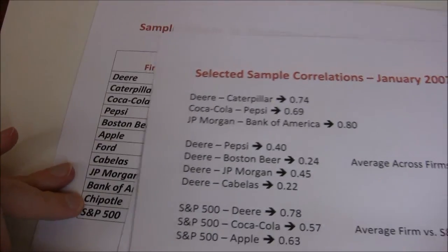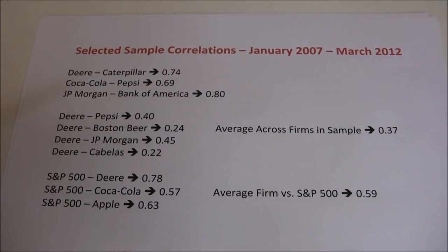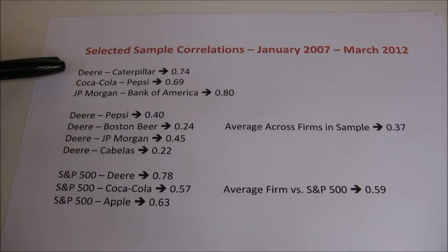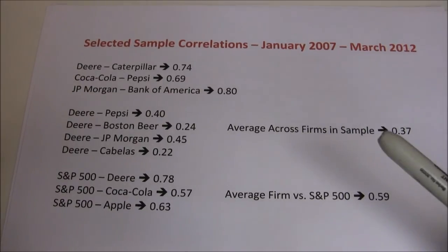And so from these companies, I want to start by looking at some of the sample correlations. Remember, correlations can range from -1 to +1, but usually are going to be somewhere in between. And when we talk about correlations for individual stocks, usually they're going to be a positive value, from low positive to high positive. Now these are estimated from monthly returns. And so if we look at companies in the same industry, one thing we'll notice is that they tend to have higher correlations. Remember, the highest possible correlation is 1.